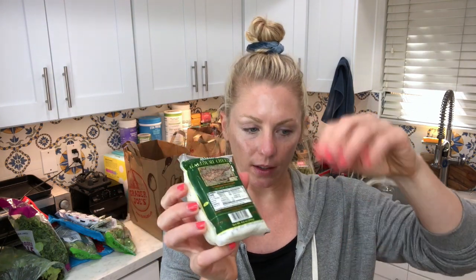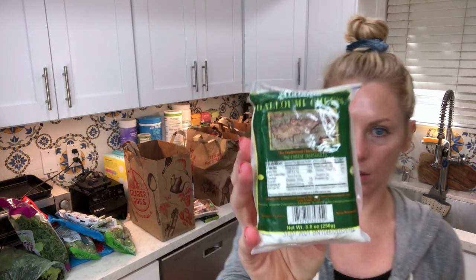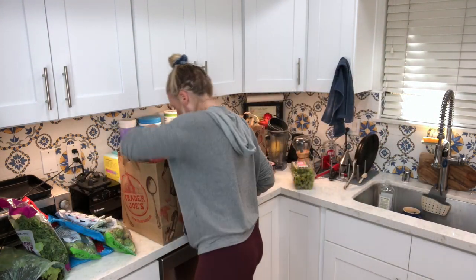Halloumi cheese. I'm just gonna keep buying one of these at every haul until they're out for summer, because this cheese grilled is heaven, and you can grill it and it doesn't melt everywhere. It's kind of like when you grill chicken, it stays together, and it's got a phenomenal taste. So this is halloumi cheese. Guys, don't miss out on it.